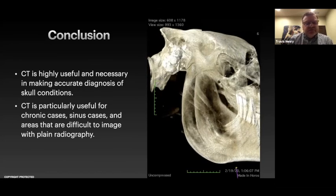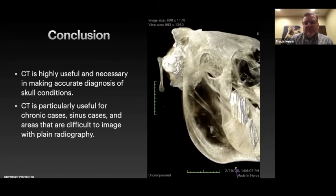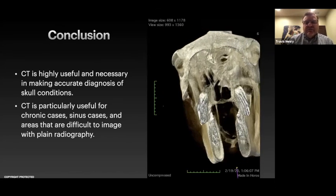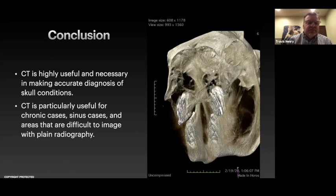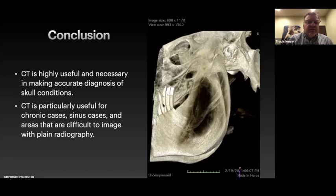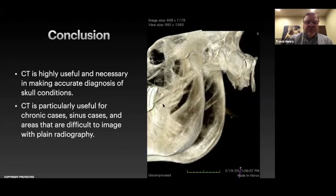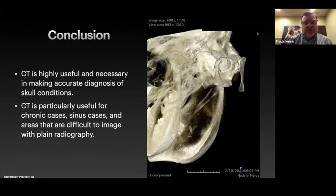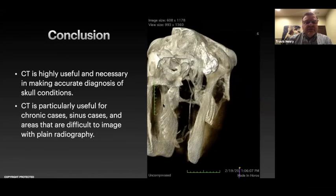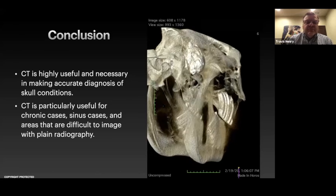This presentation was fun to put together, but I wished I could have put even more in it because I knew I was going to run out of time in an hour. So I'm sorry if I'm not answering every question or everything that can come up with this. But CT, in my mind, is 100% a necessity now in our dental practice. We didn't know how much we were missing until we've had it now, and especially in these very, very chronic cases.